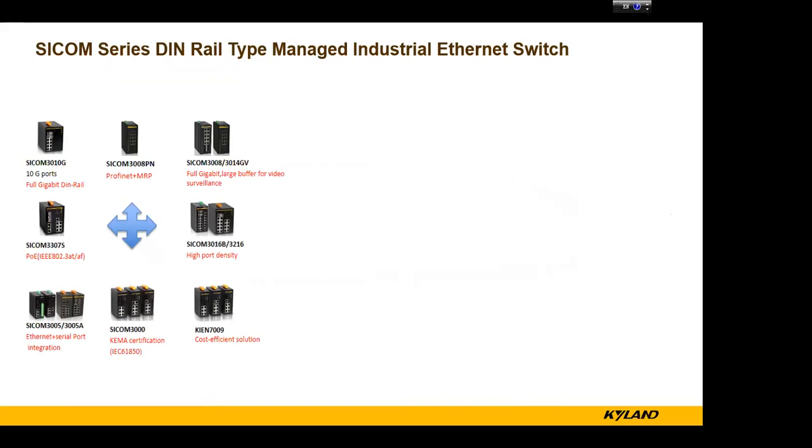And next is the Silicon series substation managed Ethernet switch. We have been in business for 20 years, and in the past 20 years, we have had many products for different applications. For example, for video surveillance applications, we have the Silicon 3010G, the Silicon 3008, and the Silicon 3014GV. GV means gigabit video. We have these kinds of products for video surveillance to provide large bandwidth. And for the Profinet application, we have the Silicon 3008TN Ethernet switch. And if the customer wants the PoE function, we can provide the Silicon 3307S. This is the past stage.